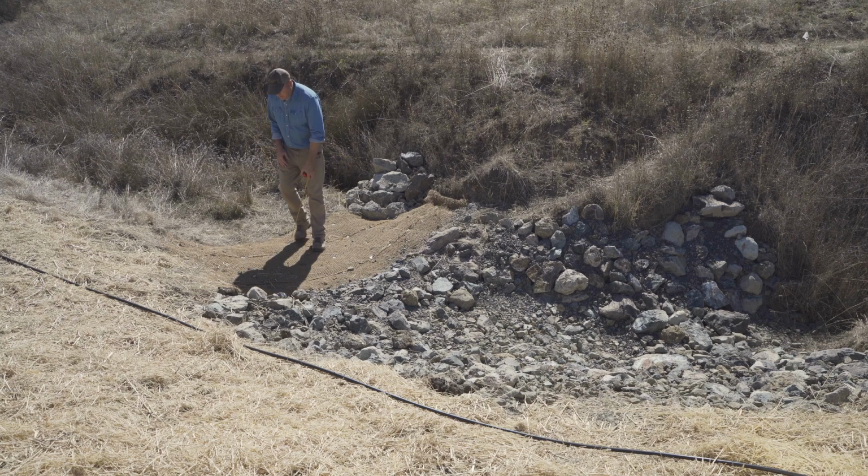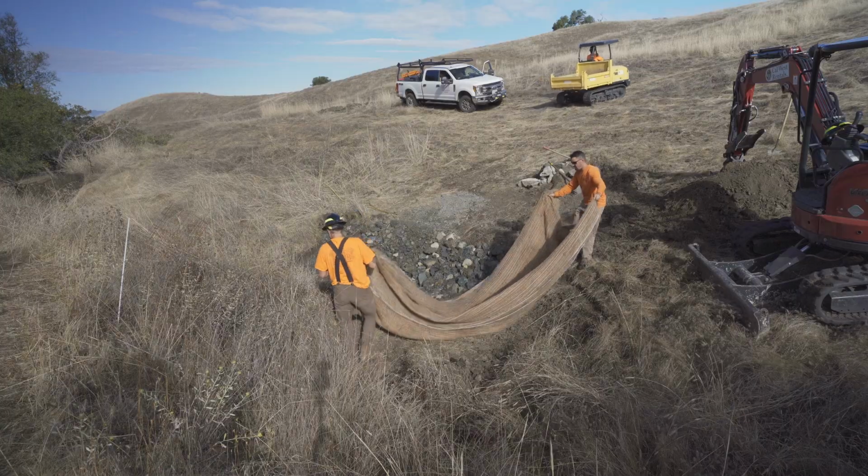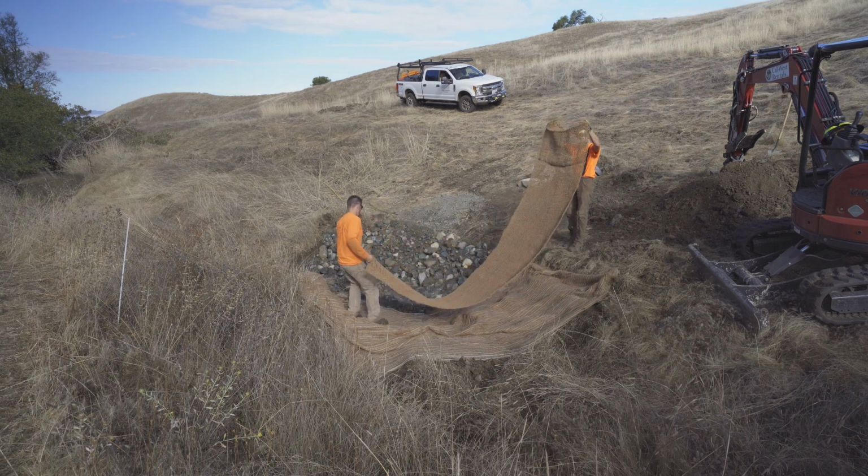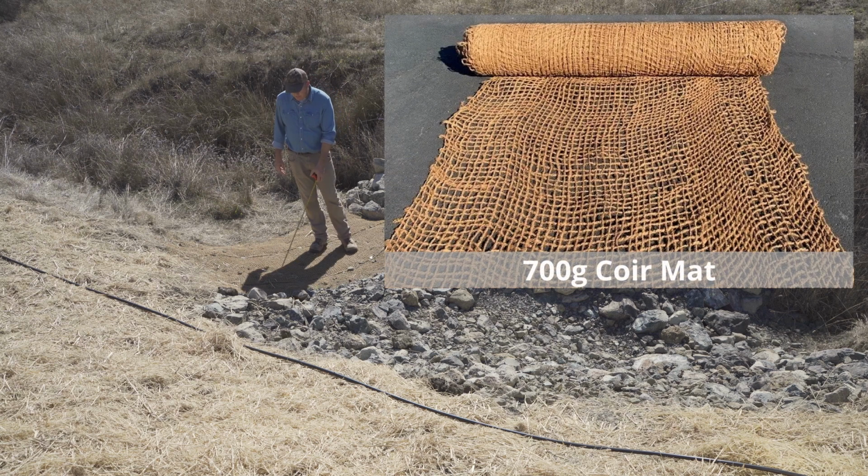This coir mat's really great. So up above, we were looking at coir blanket. Down here, we're looking at coir mat over coir blanket. Coir mat, generally we use 700 gram, which has some nice little voids that allows perennial grasses to grow up through it.